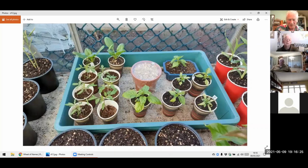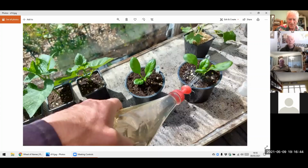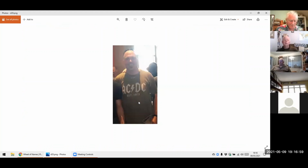The lid's off my propagator. It's just extra warm underneath for this lot, or anything I've pricked out, so that'll be ideal for him. So basically that is the lid. Spinach, more spinach I'm starting off. They need potting on, so I next pot size up. As you can see there, roots one side, not the other. We'll come on to that again later on. Good watering.